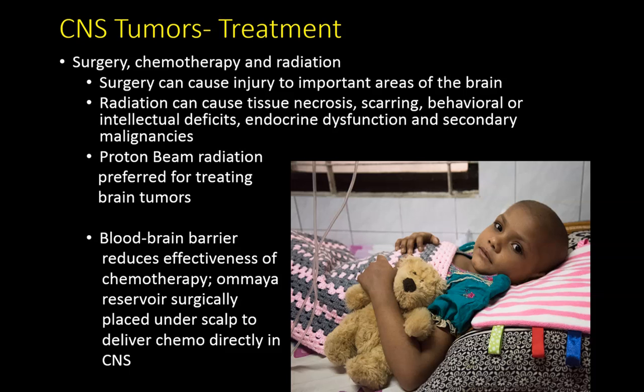Radiation is a problem because it can cause tissue necrosis, so it can cause tissue death and scarring of the tissues around it. It can cause behavioral or intellectual deficits. In pediatric patients, they have so much brain growth left, and so when you give them radiation at a young age, it can really cause some long-term behavioral and intellectual problems. It can cause endocrine dysfunction because of the different endocrine structures in the brain, and radiation can cause secondary malignancies, secondary cancers. So proton beam radiation is becoming much preferred for treating brain tumors because the proton beam provides a more focused beam of radiation, which decreases side effects.